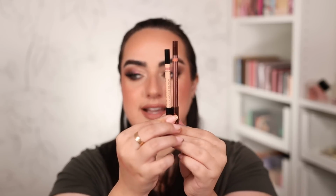And this is the size of the new Natasha in comparison, because I cannot stop using this. I love it so much. It matches any gloss or lipstick I want to put on top. I can even wear it on its own and it looks this fabulous, but my favorite way to wear it is combining it with my next favorite, which is the Natasha gloss from the Dream collection from Natasha Denona.